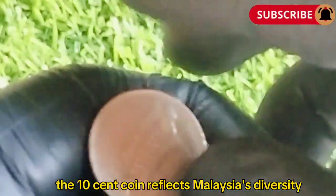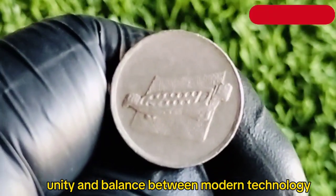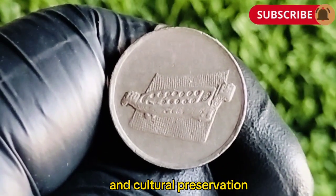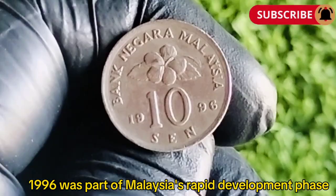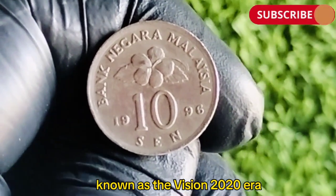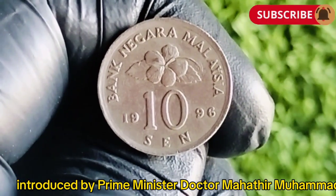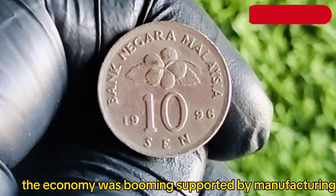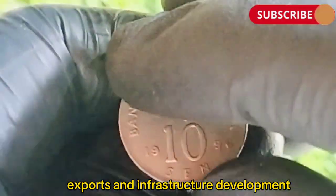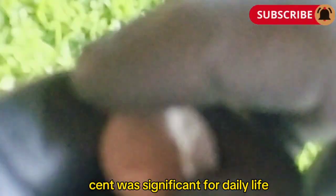The 10 sen coin reflects Malaysia's diversity, unity, and balance between modern technology and cultural preservation. The year 1996 was part of Malaysia's rapid development phase known as the Vision 2020 era, introduced by Prime Minister Dr. Mahathir Mohamad. The economy was booming, supported by manufacturing, exports, and infrastructure development. The value of the cent was significant for daily life.